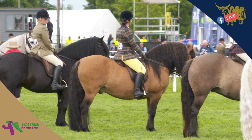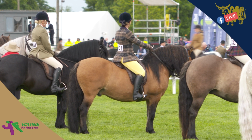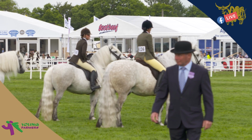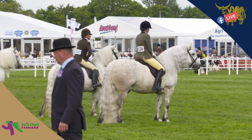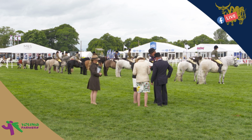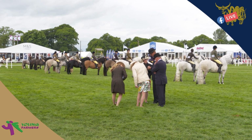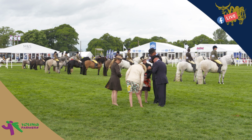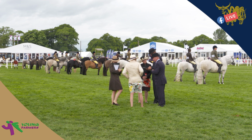As you can see here, the ponies have been asked to line up in order and they come out one by one to show, so that the judges can have a look at each of them individually and really take a look at what these gorgeous ponies have to offer. In a little while, the riders will be asked to dismount their ponies and to remove the saddles so that the judges can take a further look at the ponies in full.